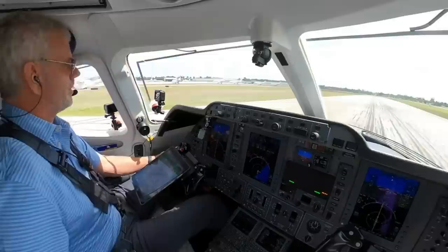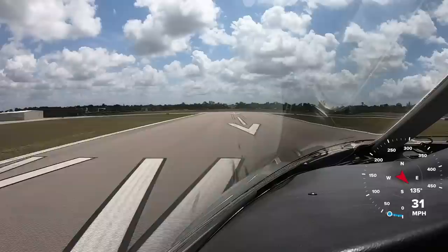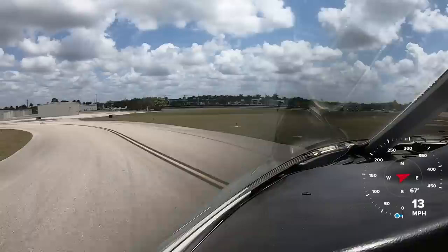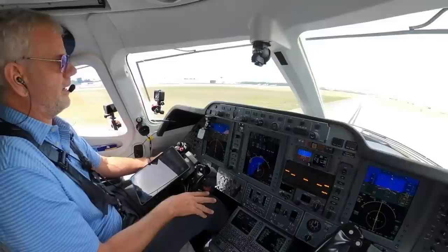Holding short runway 14. Premier 390 Golf Mike at Bravo to Naples Jet. Premier 390 Golf Mike, Naples Ground, taxi to Naples Jet Center via Bravo, Delta, cross runway 5 at Bravo. Bravo, Delta, cross runway 5, 390 Golf Mike.